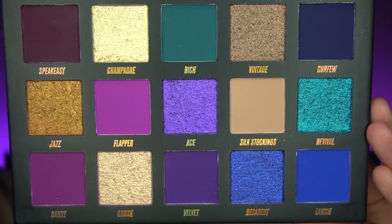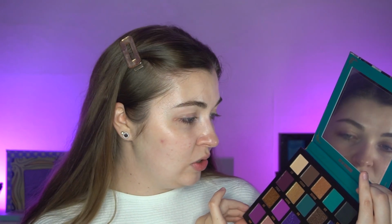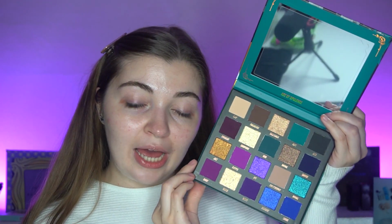I have seen a lot of people say that this looks similar to the Book of Magik, so of course I will pull that out and we will compare, but let's just appreciate the shades in this palette right now. There's a lot of beautiful tones. There's a couple of neutral brown shades, which is always great. There's a couple of gold kind of tones, which I really like.